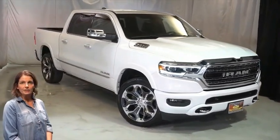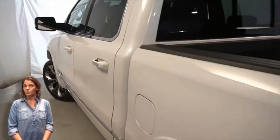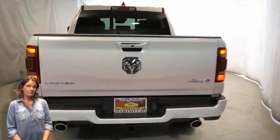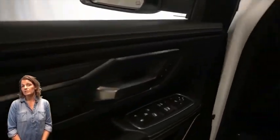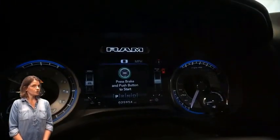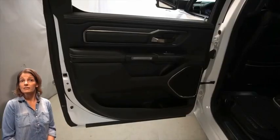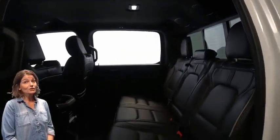With bifunction LED projector headlamps, LED fog lamps, 22-inch aluminum wheels, power multifunction fold-away mirrors, lane departure warning plus, LED tail lamps, tow package, heated and ventilated front seats, heated steering wheel, 25,000 miles on the odometer, 12-inch touchscreen display, navigation, rear backup camera, dual zone temperature control, heated rear seats, LED bed lighting, 5.7-liter V8 HEMI engine, and so much more.